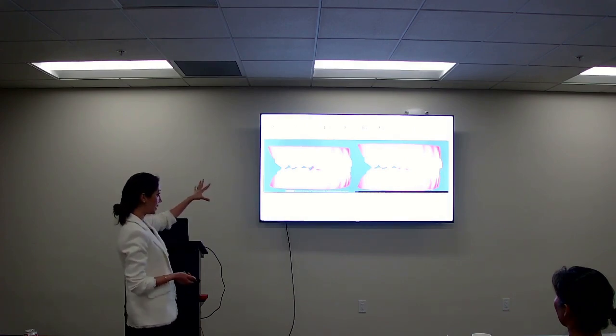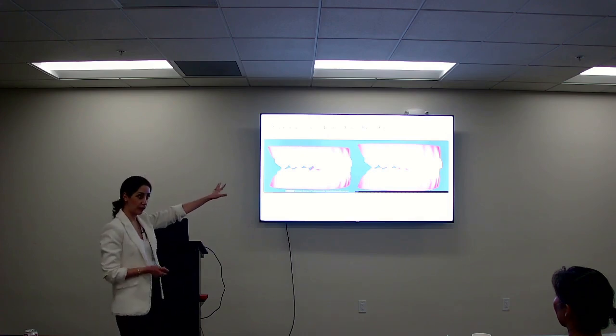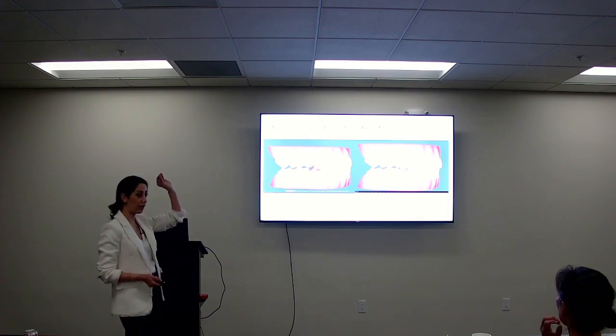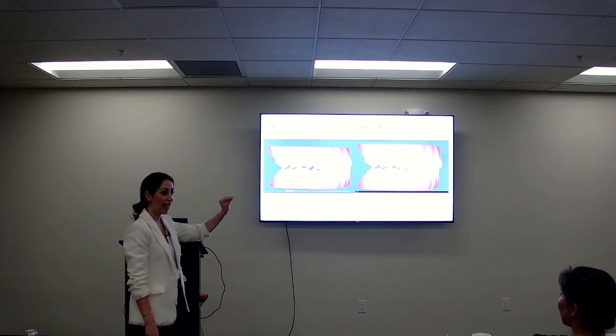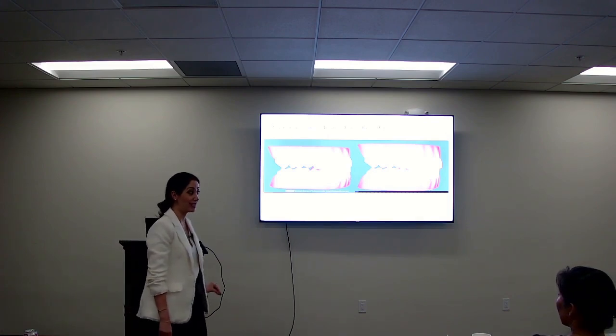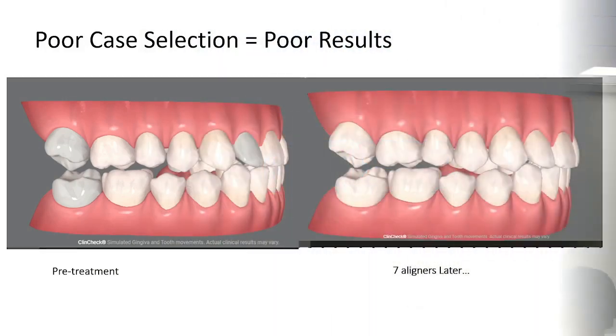And this, I can't treat this with Invisalign. No matter, even if I have 60 aligners, if I have 90 aligners and elastics all day, every day, I cannot fix this with Invisalign, okay? Some Invisalign providers may disagree with that statement. But it really depends on, what is the problem?